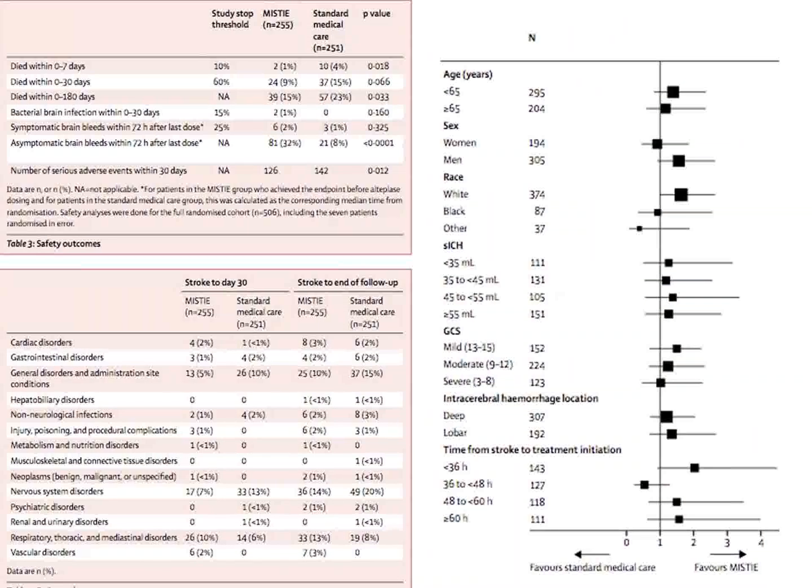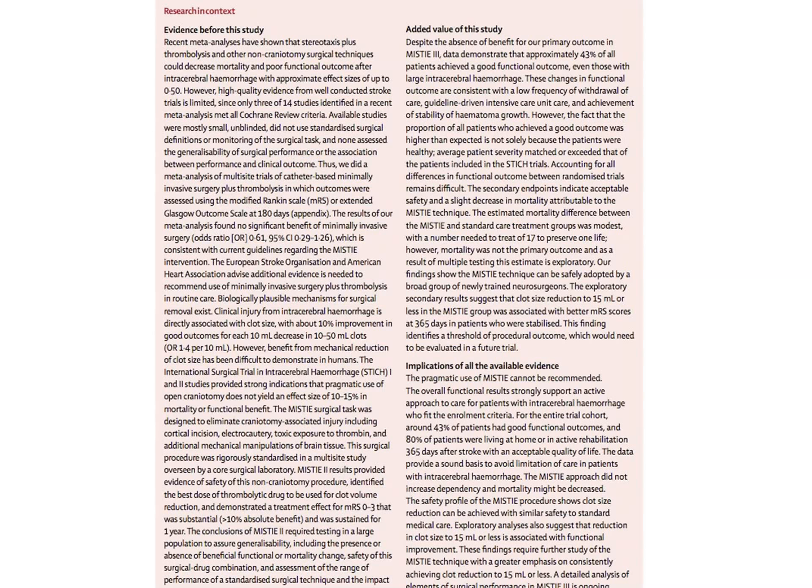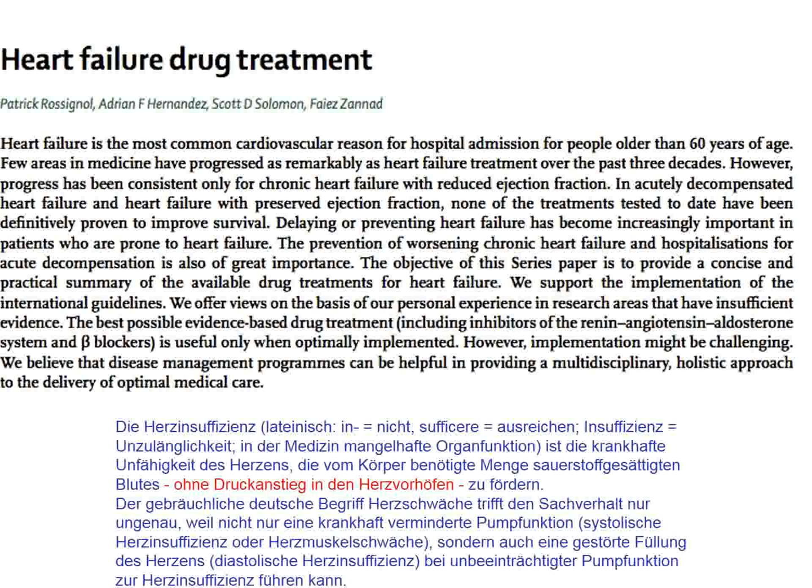And if we look at this forest plot, unfortunately, there's no difference, although it looks like MISTIE might be a little better than standard care, but these things were not statistically significant. Although it was pretty close, maybe, don't know for certain, P is less than 0.037. These Rankin scores are not that impressive, but maybe doing MISTIE is a reasonable thing to do. So a lot of discussion, evidence before this study, and added value and implication, and the authors couldn't quite decide if MISTIE can be recommended routinely or not, but some patients might be helped.